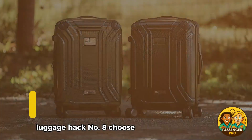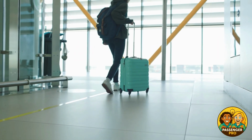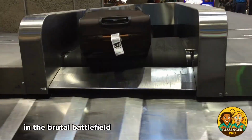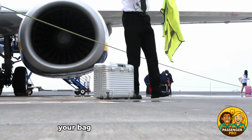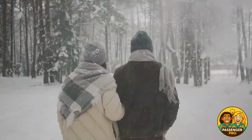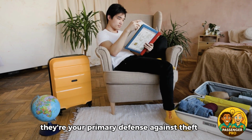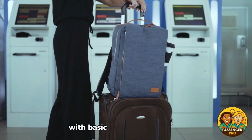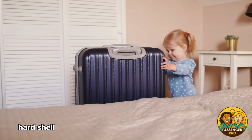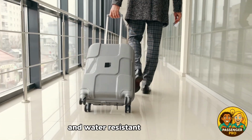Luggage hack number 8. Choose the right suitcase. Ever notice that airport baggage handlers personally use hard-shell suitcases? They understand something most passengers don't. Soft-sided luggage offers zero protection in the brutal battlefield of airport baggage systems. Your bag will be thrown, crushed, stacked under heavy items, and potentially exposed to extreme weather conditions. Hard-shell suitcases aren't just about protecting your belongings from rough handling. They're your primary defense against theft. While criminals can slice through soft bags with basic tools in seconds, quality polycarbonate shells require serious equipment and time to breach. Modern hard-shell luggage combines lightweight construction with fortress-level security, featuring built-in TSA locks and water-resistant zippers.